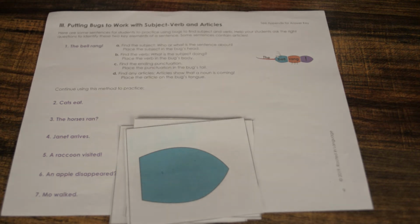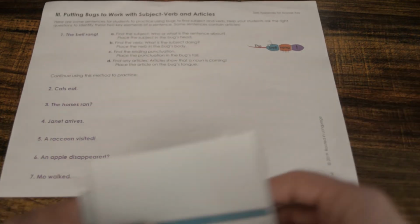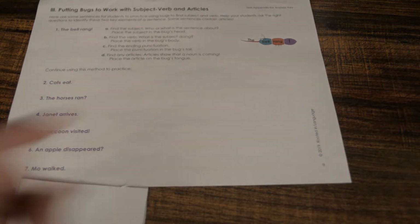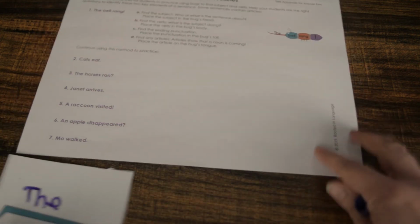So right now we're just going to do a simple one where we're using the tail for just punctuation, but you will use it to put different parts of speech, and the little tongue is for the article. So we're going to look at a sentence: the horses ran. What's the article? The. So we're going to write it on our bug, or your child will write it. The. Okay. I'm going to move this out so it's better.